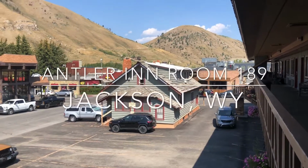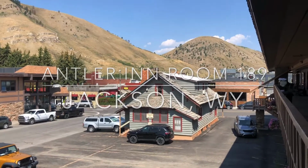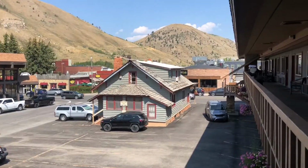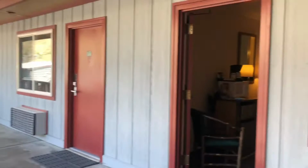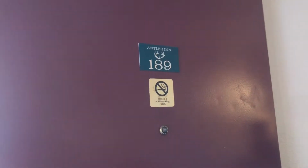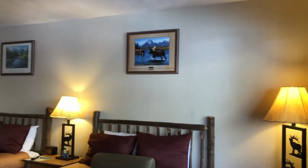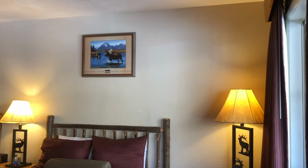Hello, I'm here in Jackson Hole, Wyoming, and I'm at the Antler Inn, and I'm going to do a room tour of room 189. This is their standard regular room. They do have rooms that look more like log cabins, and those seem to be downstairs. I am upstairs.